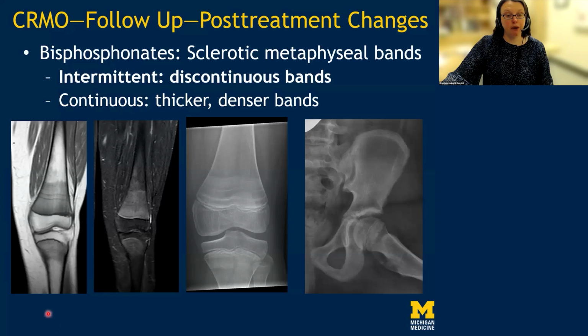So we see here the MR of a patient and the radiograph of a patient who had intermittent bisphosphonate treatment. You can see these discontinuous areas of darker signal in the metaphysis, one here, one here. A little bit more difficult to see on our fluid sensitive sequences. But when we go to our radiographs, I think it's most apparent here. We can see just adjacent to the metaphysis, a band here, a few more bands here. And we even see this along our iliac crest right here. And these are bands that occurred during the bisphosphonate use.